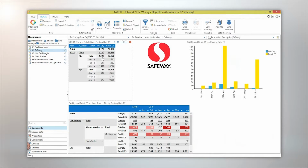Here's what was charged against. Here's how many actual were depletions to Safeway. I've been able to select Safeway as a promotion and as an account. And down below here we can see, for instance, that the Meritage product, the red blend, has 829 depletion allowances charged against it. There were only 48 cases depleted, and so that certainly would be worth that phone call or two as well.